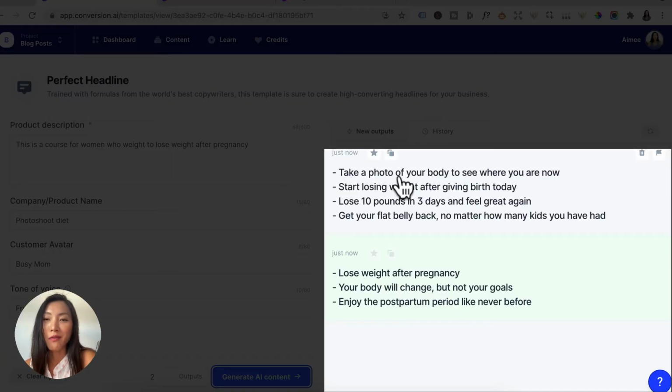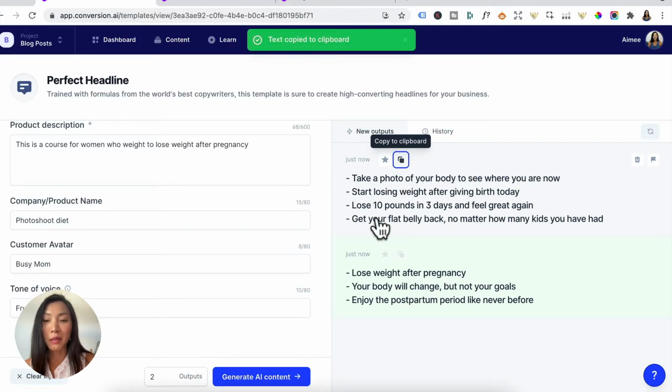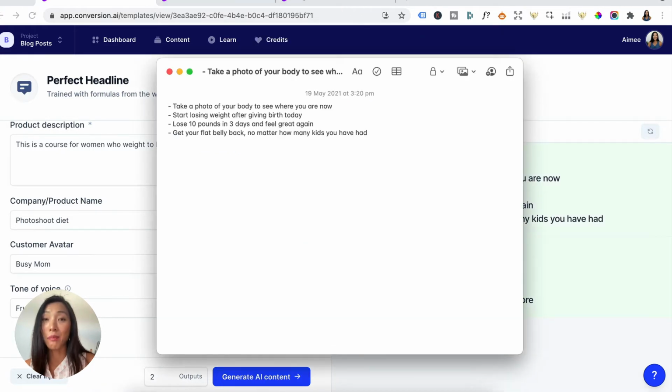All right. Take a photo of your body to see where you are now. That's a bit generic. Lose 10 pounds in 3 days and feel great. That could be a great headline for a landing page. Get your flat belly back no matter how many kids you've had. Let's say I like it. I can click on copy to clipboard, open up a notepad and paste it in.